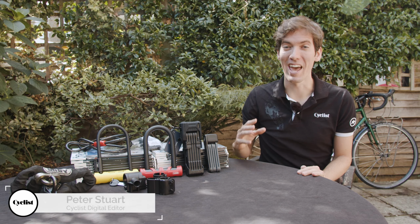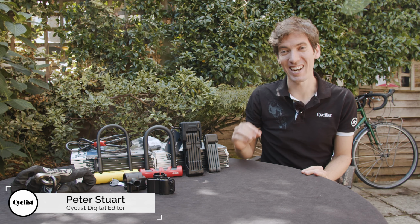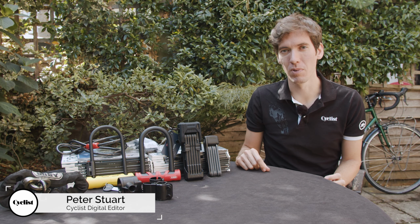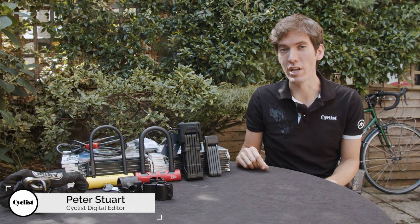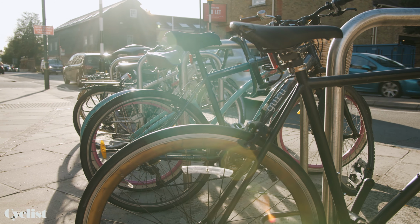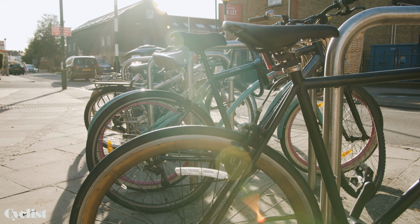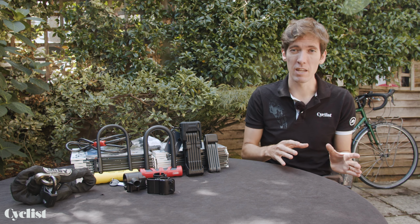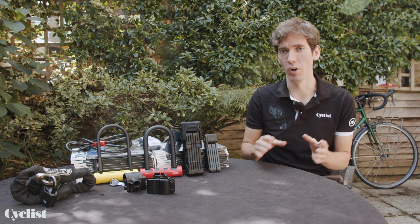Having your bike stolen is something that every cyclist is afraid of. But sadly, it's also a very real possibility. In London alone, 20,000 bikes are reported stolen every year. Realistically, that's only a fragment of what's actually stolen, and the British Crime Survey believes that about 70,000 bikes are stolen every year. 50% of cyclists, they also believe, have experienced bike theft in one form or another.